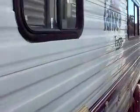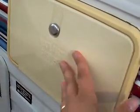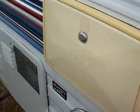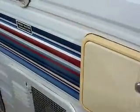Everywhere that you look on the outside here, this thing is in just cherry shape. Take a look, even the decals look fantastic, which for something this age is almost completely unheard of. Auxiliary shower, this is mandatory, an absolute must have for a toy hauler. You're going to have your RVs, your quads, your bikes, they're going to get dirty. Your feet are going to get dirty. You don't want to bring that into your toy hauler. You've got to wash that off outside before you bring it in.